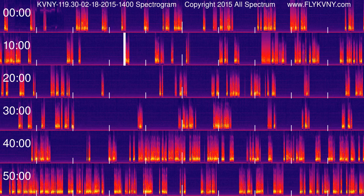Cessna 705, number 2, follow Cherokee on a mile final, runway 16 right, clear to land, wind 160 at 7. Number 2, 16 right, clear to land, 705.